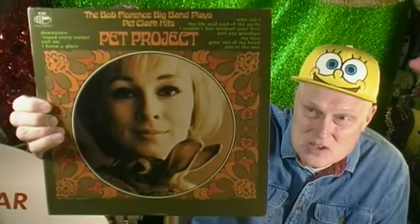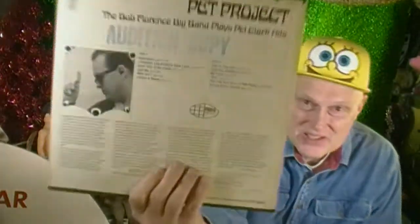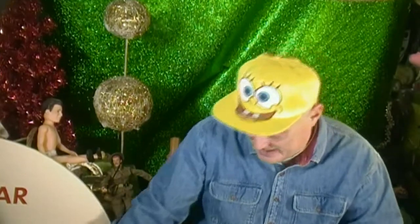It's the Pet Project, Petula Clark hits, not by Petula Clark. Look, is that her with a bunny on the cover? But by Bob Florence. There he is on the back. They put a picture of Bob on the back. The Bob Florence Big Band plays Pet Clark covers like Downtown and other important music that she made. It's on World Pacific. This might be sort of jazzy, I'm not sure.